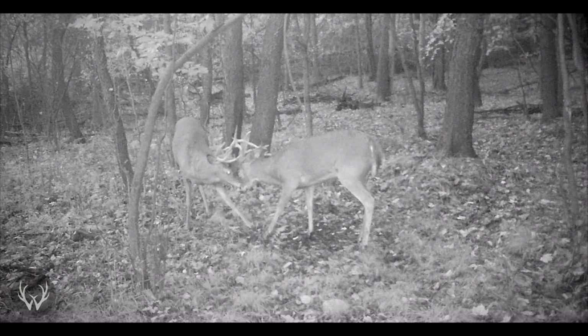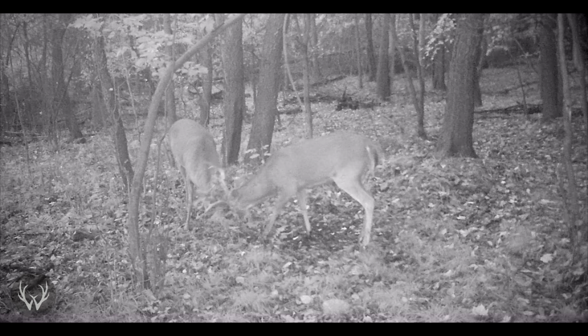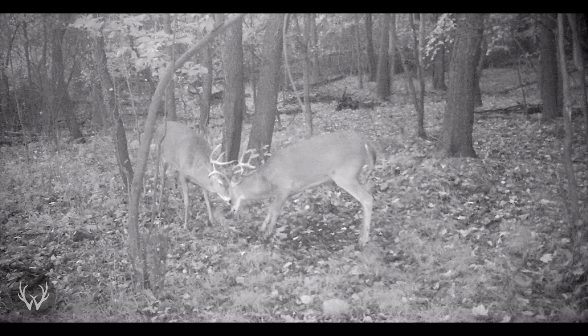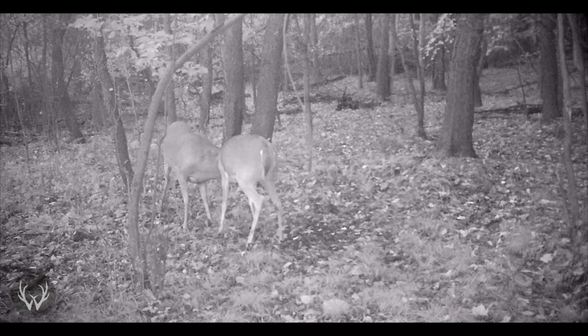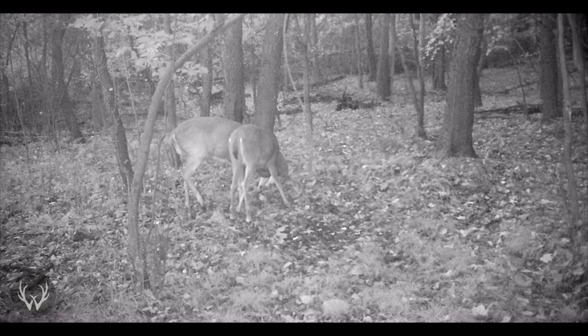They're using those scrapes to communicate with one another. And if you have a few cameras in those locations, you're going to have a pretty good idea as to how many deer are using your property and how many different bucks you have in the neighborhood. So cameras not only help you get an inventory of your deer herd, but they help you pattern your deer herd as well.